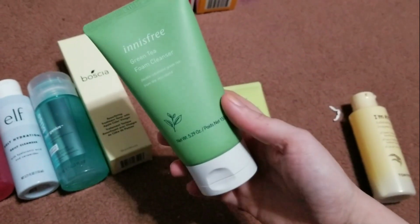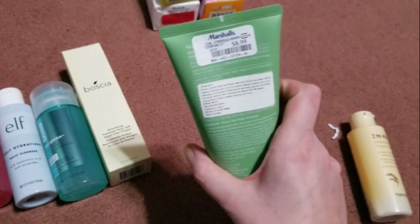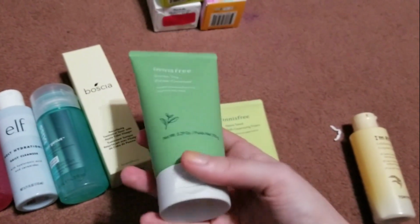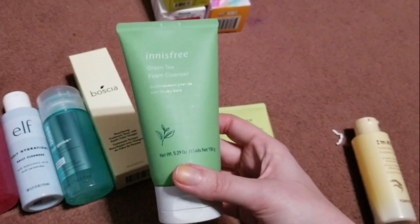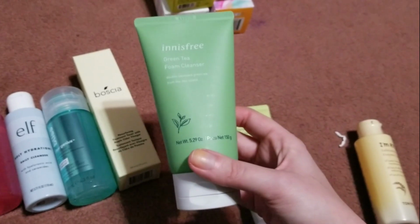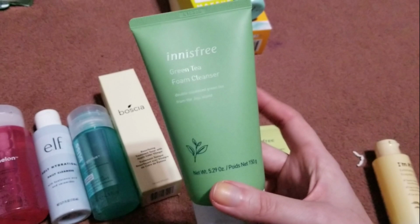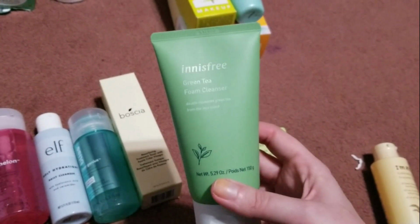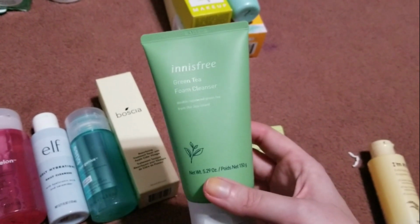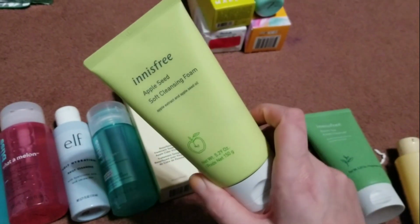And then the next stuff I've got are these Innisfree. It's a very popular Korean brand. I got mine at Marshall's. If you know ingredients and brands and do your research, you can find some really good stuff at Marshall's for a really good price. This one is the green tea foam cleanser. My skin really likes gel cleansers and foam cleansers and those rice powder polish cleansers. This one is the green tea, and this one is the apple seed soft cleansing foam.